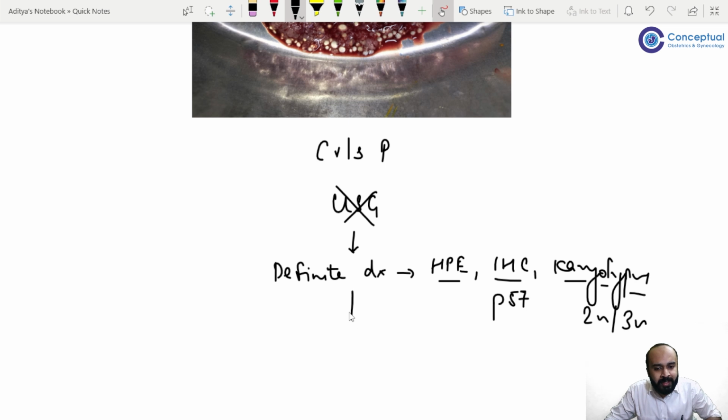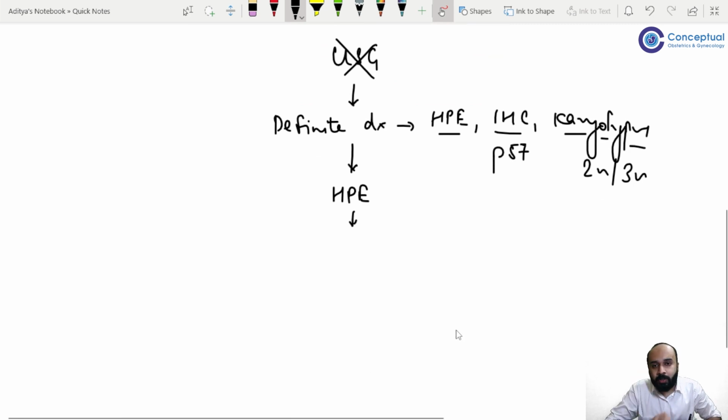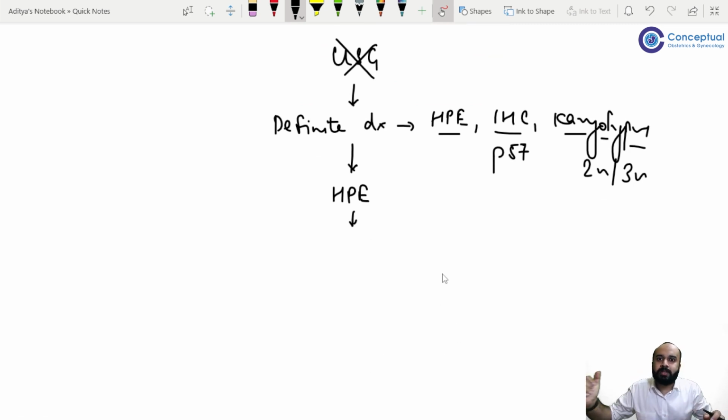Now in most of the centers, we only have HPE. We probably do not have IHC. We don't even do karyotyping. It's a very resource intensive thing. So in these patients, we will never know whether the complete mole diagnosis that was given to us was indeed a partial mole that we probably didn't diagnose, or there was just a small part of partial mole present in it. There was a small fetal part, but we just couldn't differentiate it.